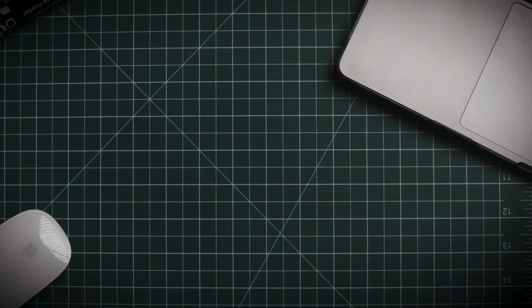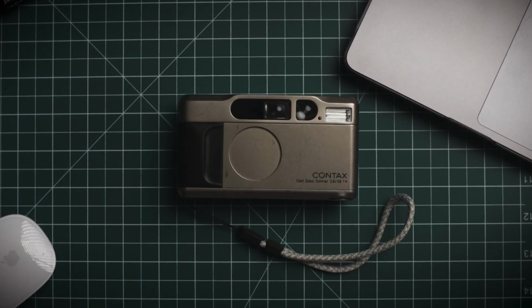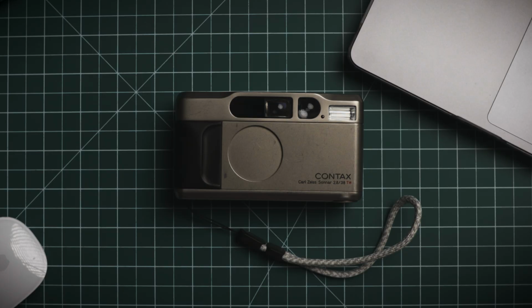So first up on the chopping block is the Contax T2. Now this is one of the most expensive point and shoot film cameras out there, and it is the most questioned as to whether it is worth it or not, because at time of recording and generally speaking, the secondhand market, this would cost about $1,000. So for a lot of people, when you hear point and shoot camera and $1,000, there's got to be something there, because why would you ever consider something like this?